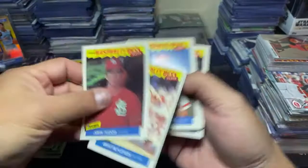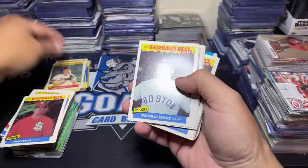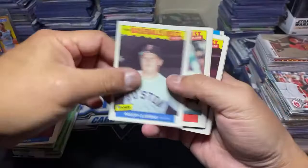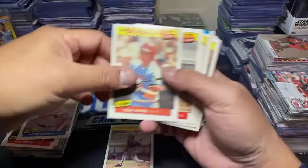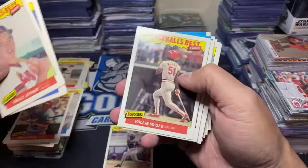Tudor, Blylevin, Browning, Will Clark. Okay, cool. Oh, this is a... That would be a rookie, right? 86. Nice Clemens. There's another Julio. We'll put that aside just in case. Yeah, this is another three row. Yep. Goose Gossage, Pedro Guerrero, PC. Hershiser, PC. Love that. Ken Herbeck, Reggie Jackson. Nice. Joyner, Lee Brandt, Willie McGee, Jack Morris, Eddie Murray, Reardon, Ruschel.